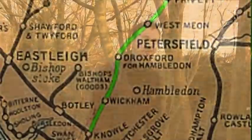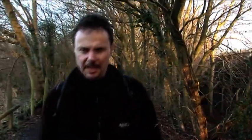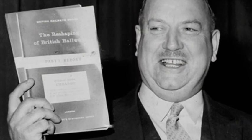So we passed through Wickham and we're heading towards the end of the line. Look at any disused railway line and the name that immediately comes up is Dr. Beeching. But the Meon Valley Railway line was not one of his severe cuts. It died a long time before then.